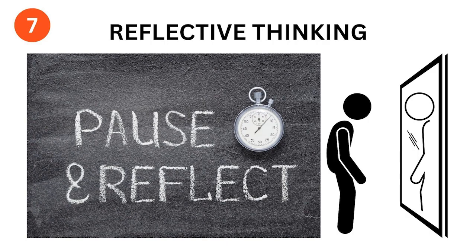Number 7, practice reflective thinking. Now, what I mean by that is you need to cultivate reflective thinking skills to critically evaluate your teaching practice and identify areas for improvement. And you need to set goals for development. Now, what I mean by this also is that you will recognize what aspects you're weak in.